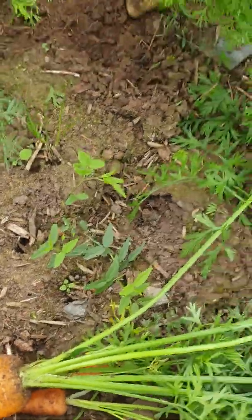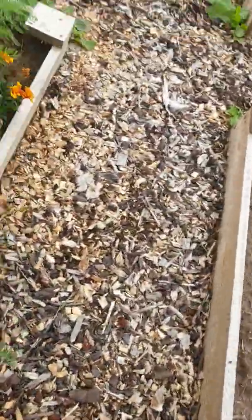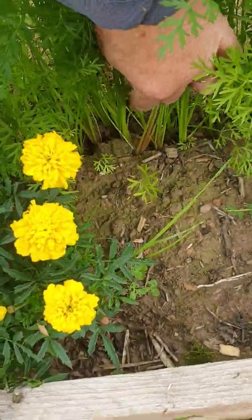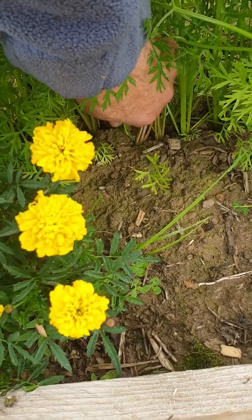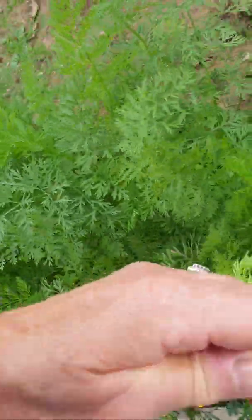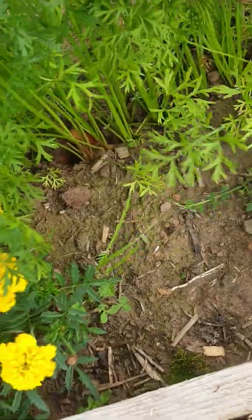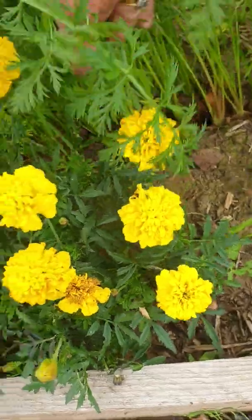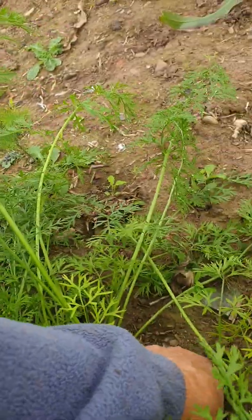I'll find a few more. Let's have a look. Oh, there's a nice one there. Get that one. See? Lovely. Look at that. Oh, lovely. Pulled another tiddler up, but never mind. Another one somewhere. There's tons of them actually. They're nearly all ready here. I'm being fussy, but I could take quite a lot of these out quite happily. Let's take that one.